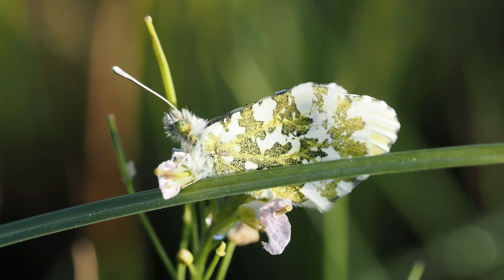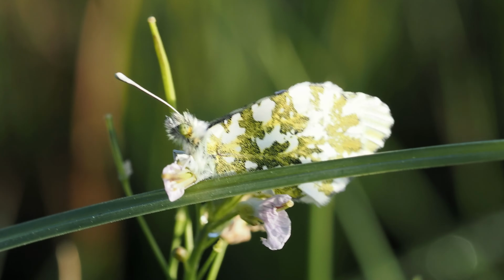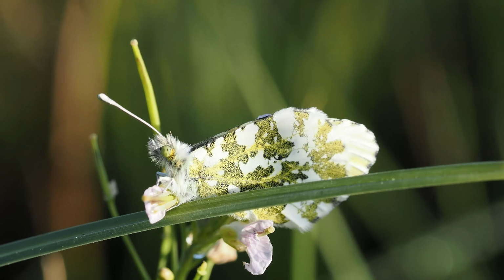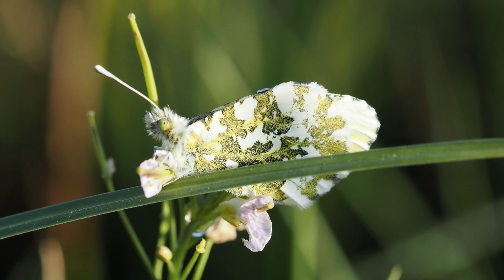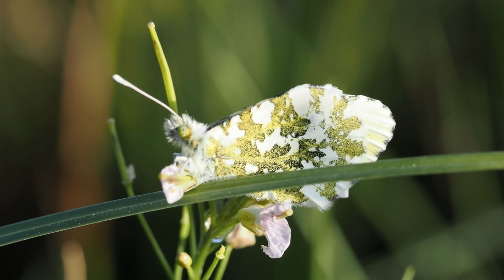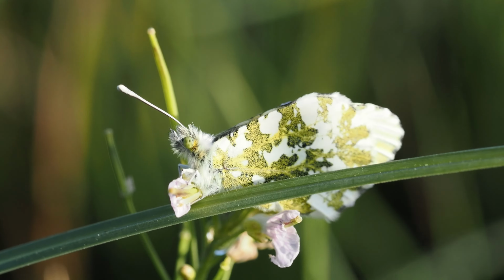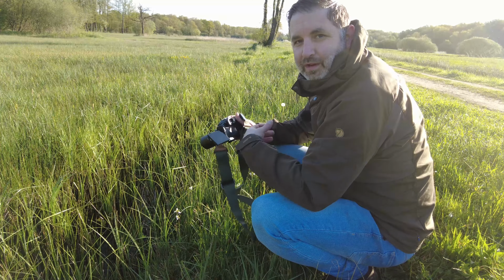And yeah, unlike with some other species, the females aren't actually that attractive with this species. You know, they don't have that orange tip on their back. They just look a little different, but the males usually are much more appealing to photograph.